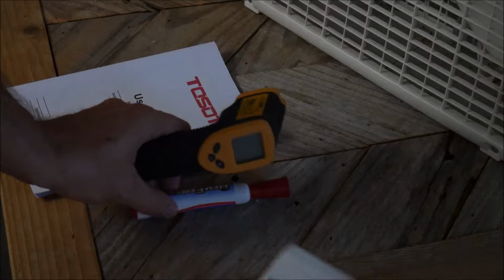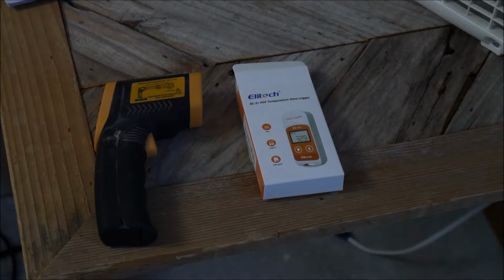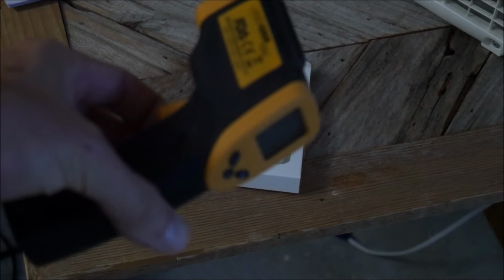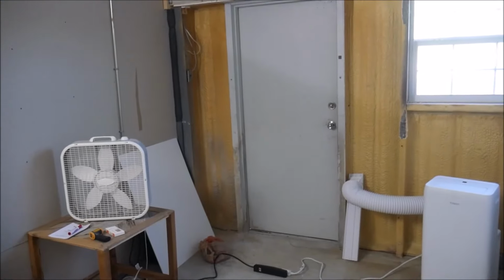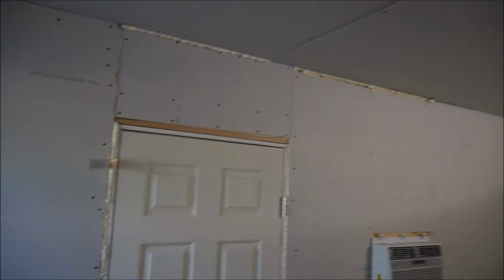The way we're going to test these units is simple. I'll run each air conditioner for 30 minutes and record the before, after, and in between temperatures of the room. I have a USB data logger that will measure temperature over time, and I'll also use an infrared thermometer to give us another data point. Then I'll open up all the windows and let the summer morning air heat the room back up to ambient, and we'll repeat the process with the other air conditioner.